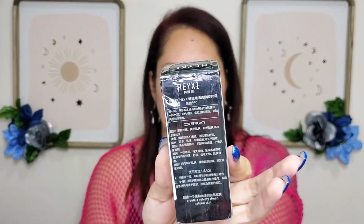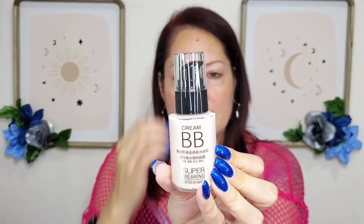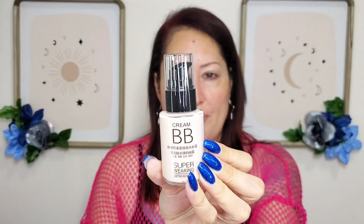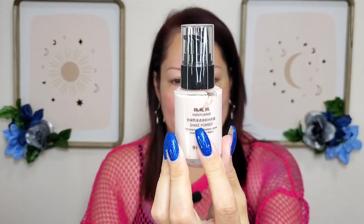Then I found a BB cream by this brand. I can't read anything in the back because everything is in Chinese, I guess. So let me open this up. Okay, they have an English version over here. It says product name Clear and Clean Face Repair BB Cream. Hopefully it's a good shade match. It's right here. It seems very light. It brings 30 ml. It says shake powder. Shake powder? That's what it says on the back. I'm not lying. It says super wearing, lasting, no makeup.